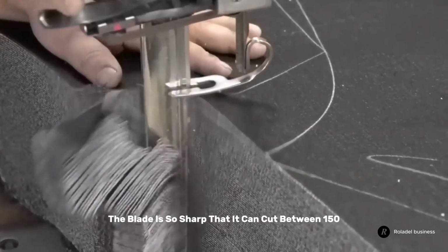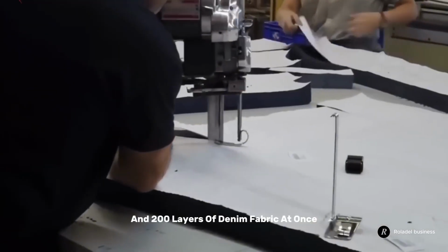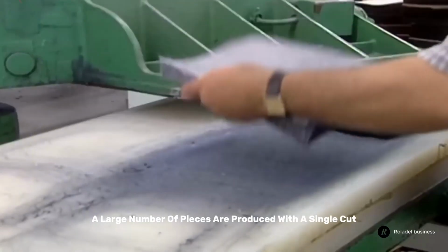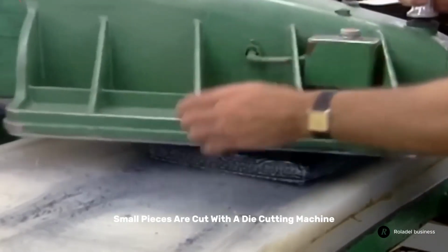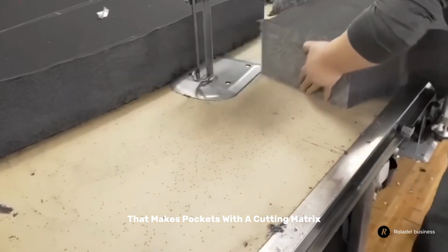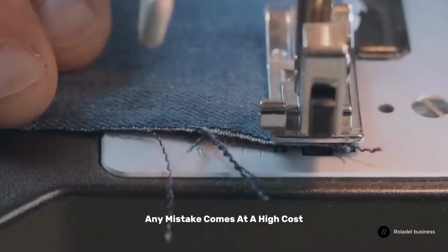The blade is so sharp that it can cut between 150 and 200 layers of denim fabric at once. By multiplying the layers, a large number of pieces are produced with a single cut. Small pieces are cut with a die-cutting machine that makes pockets with a cutting matrix through 100 layers of denim fabric. Any mistake comes at a high cost.